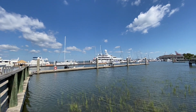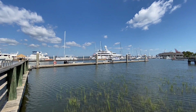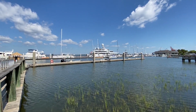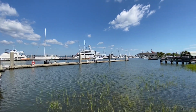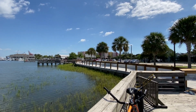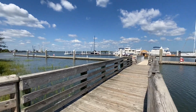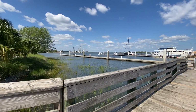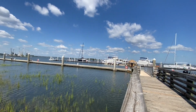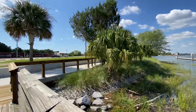So this is the marina in Fernandina Beach, which we're still here, but I actually got out of the car so I could finish recording it. But that is a massive boat over there. And that over there is a restaurant. And then we have the hotels and all that fun stuff over there. But you can get beautiful videos of the sunsets here. Literally one of my favorite spots in the world.